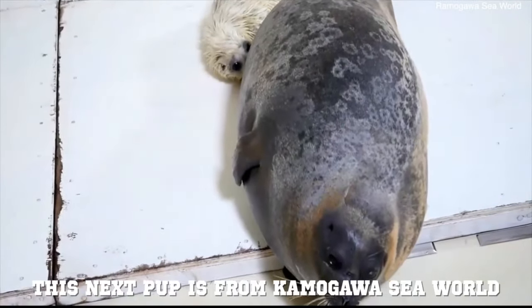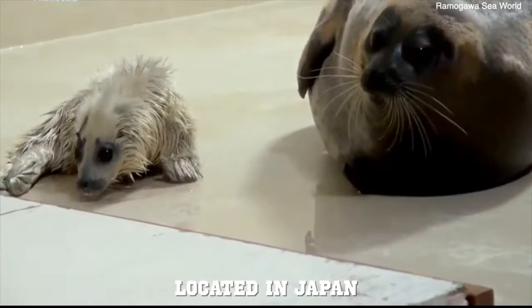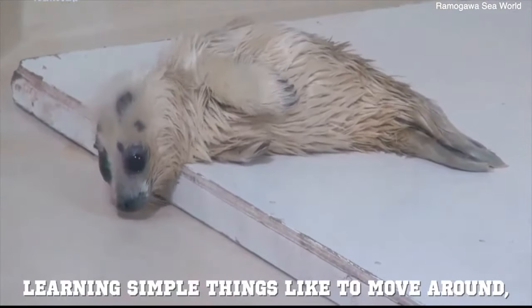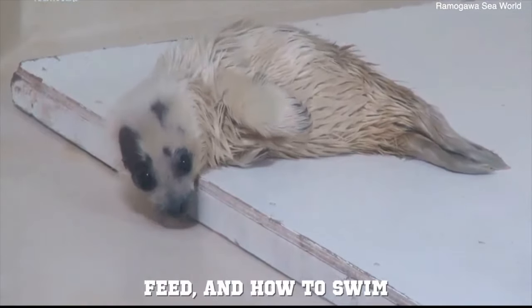This pup is getting rehabilitated and is very curious about all its surroundings. This next pup is from Kamigawa SeaWorld, located in Japan. This pup spends a lot of time with its mother learning simple things like to move around, feed, and how to swim.